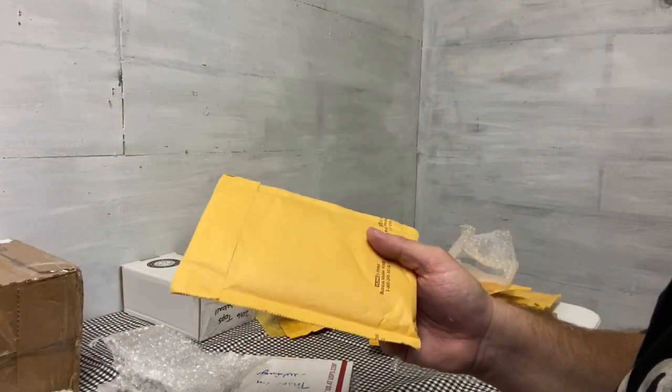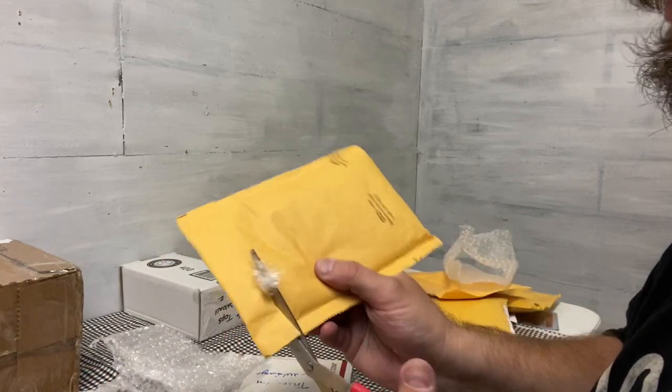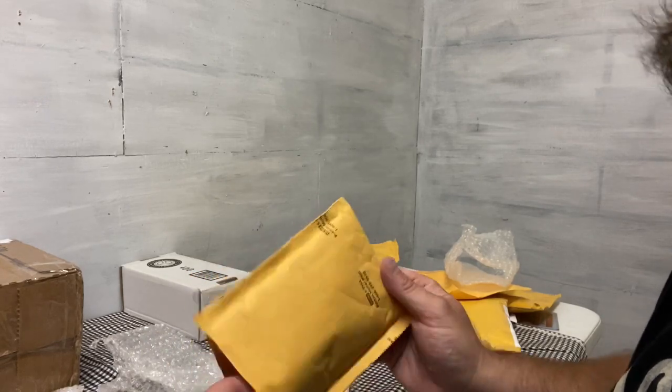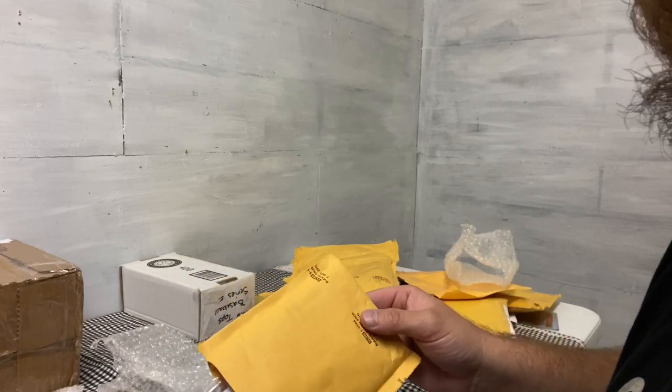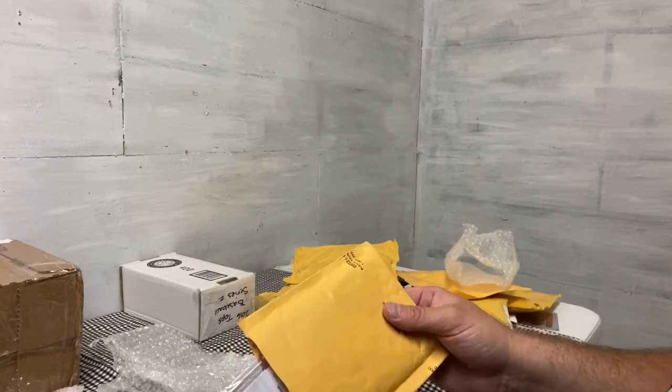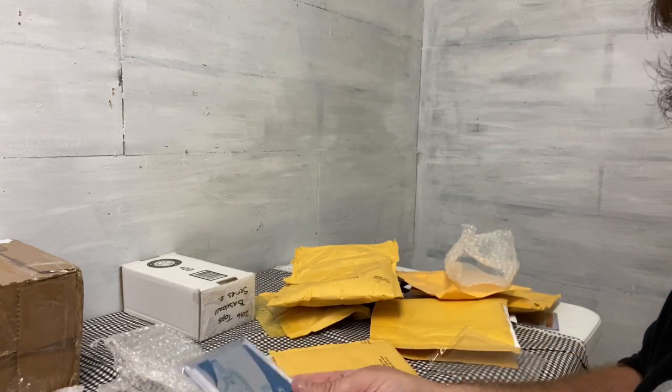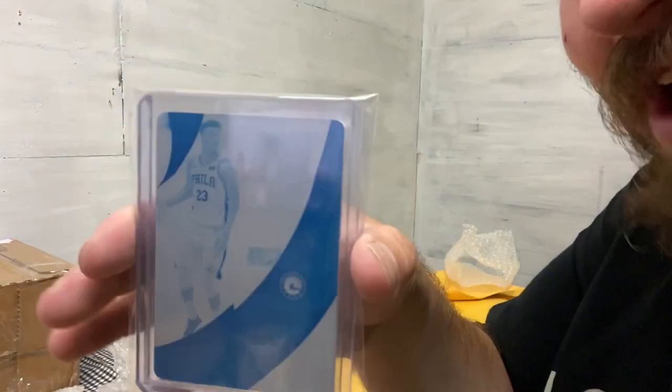Let's go to the next one, guys. Getting bubble wrap everywhere. Let's cut this open real quick. Try to keep the pace of this up, guys. I hope you're enjoying this. I, for one, am usually more of a fan of the fast pace, but this is kind of a fun thing to show you what I'm doing a lot of the days when I'm opening up my mail and seeing what I get.